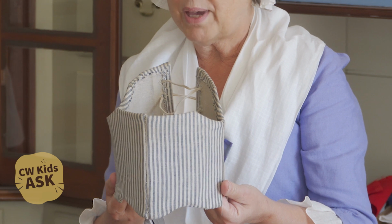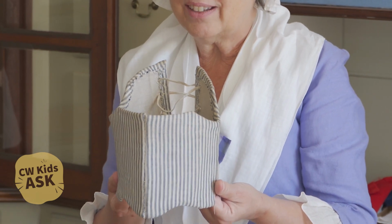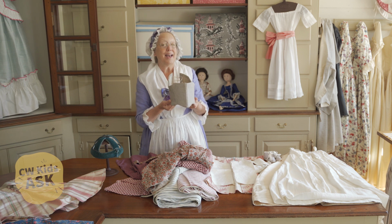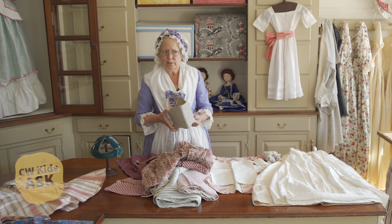Well, these are made of pasteboard, or what we would call cardboard today, and they're designed to help us stand up straight and give us good posture, teach us how to stand well as we're learning to walk, instead of perhaps afterwards like we do today.